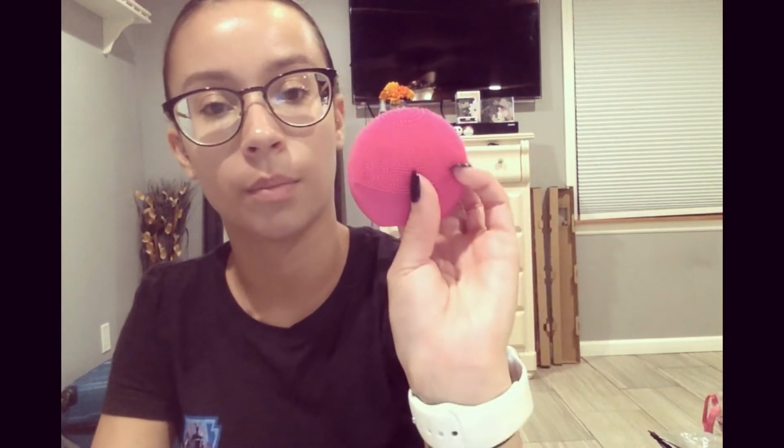So I've been using the Biore for a year now, I want to say a year, and my face has been working. It just works for me. So I use this when I use this one. Sometimes I'll just go with my hands because I won't use the Clarisonic. I'll use this, or I'll use the Foreo.